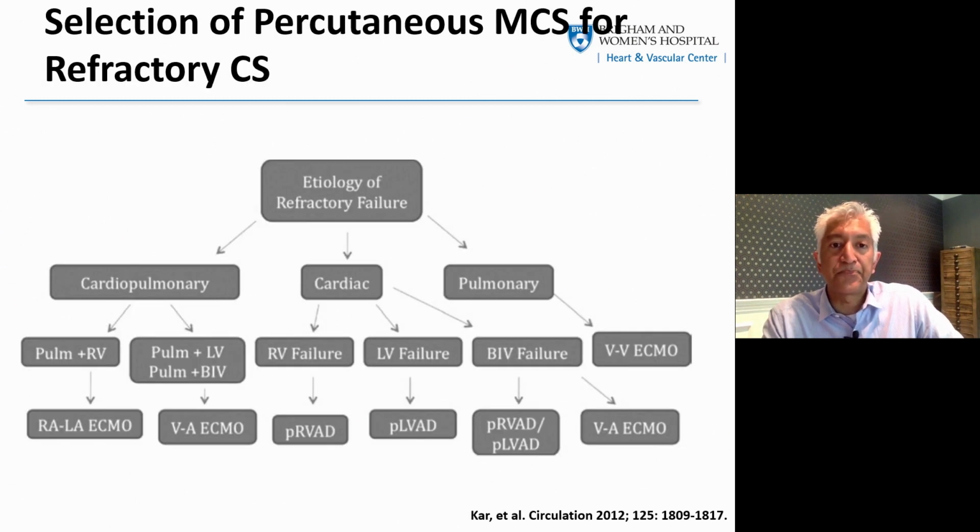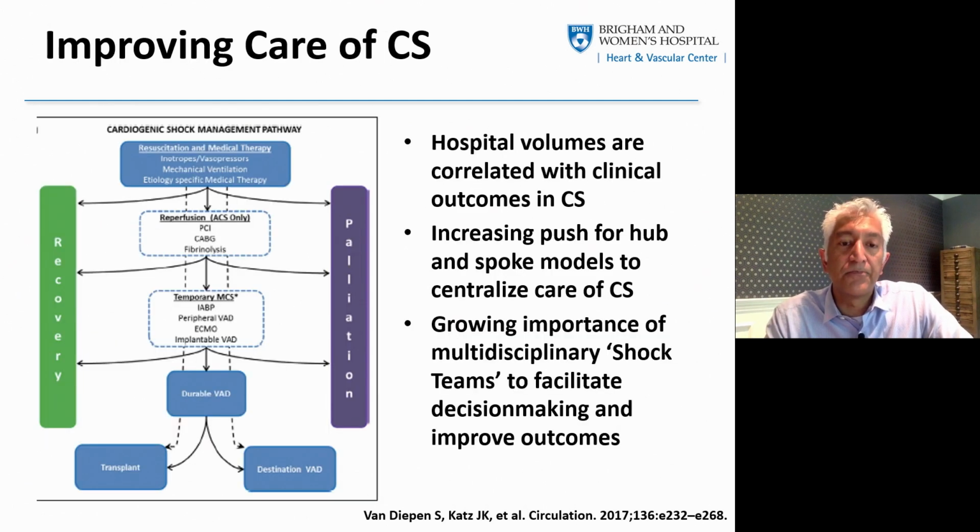So the selection of devices for refractory shock really depends on whether you need lung support, heart support, or both. And if you need heart support, whether you need support for the LV or the RV or both. And I think this grid gives you a nice algorithm for thinking about the options in front of you.